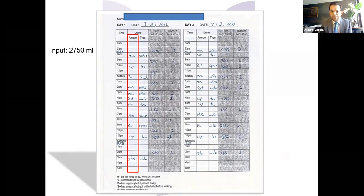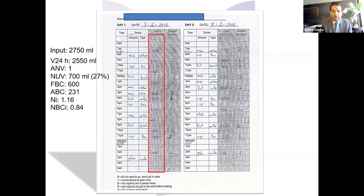First, we have the input, the amount and type of fluids the patient takes, and then we have the output. And with the output, you're going to be able to know what the 24-hour output volume is. And very important, you're going to be able to know the functional bladder capacity. This is the largest amount of urine a patient can hold during the 4 days. And we're going to be able to know the average bladder capacity. We get the average bladder capacity by dividing the 24-hour volume by the frequency the patient had that day.